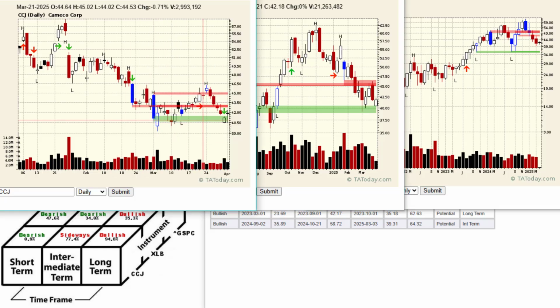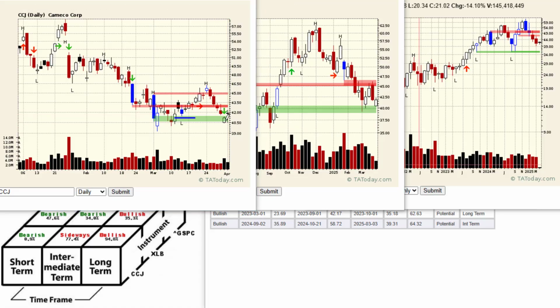You're starting to get the same sort of thing here, but certainly weaker. I mean, for example, you don't have a higher low. So you got to get the turn in the physical to get the turn in the stocks. That's what it comes down to.